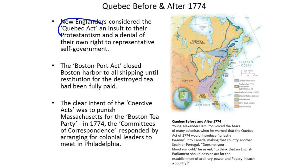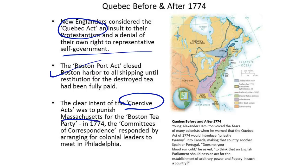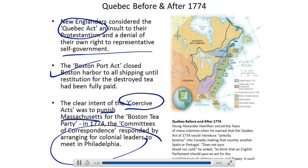New Englanders considered the Quebec Act an insult to their Protestantism and a denial of their own right to representative self-government. The Boston Port Act closed Boston Harbor to all shipping until restitution for the destroyed tea had been fully paid. The clear intent of the coercive, or the intolerable acts, was to punish Massachusetts for the Boston Tea Party. And the committees of correspondence are going to respond by arranging for colonial leaders to meet in Philadelphia at the First Continental Congress.